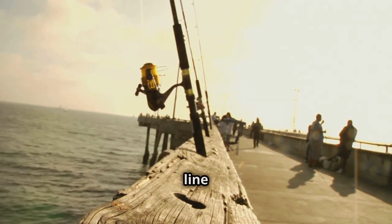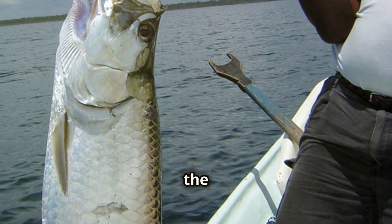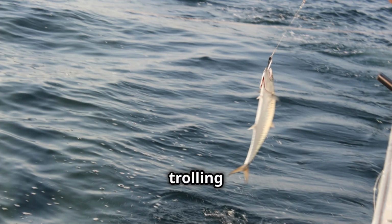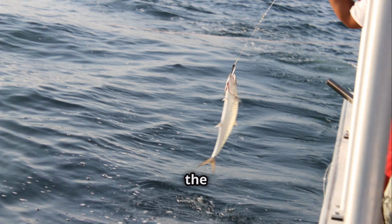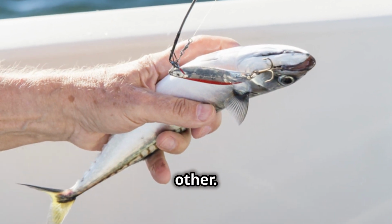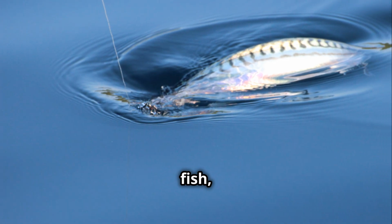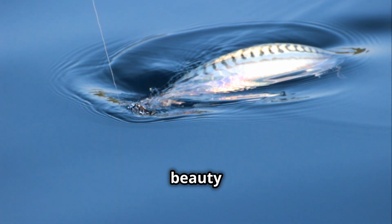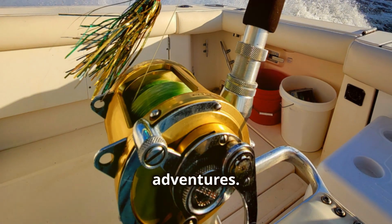Whether you're casting a line from a pier in Pensacola, battling a tarpon in the Florida Keys, or trolling for mackerel off the Alabama coast, spring fishing in the Gulf U.S. offers an experience like no other. The combination of warming waters, migrating fish, and the region's natural beauty creates the perfect conditions for unforgettable angling adventures.